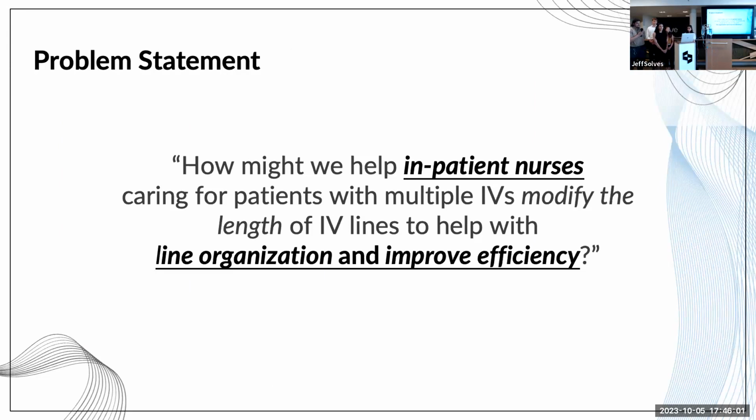So after interviewing nurses, we found that excess IV line length and subsequent tangles are one of the biggest slowdowns in a nurse's shift. So we developed the following problem statement. How might we help inpatient nurses caring for patients with multiple IVs modify the length of IV lines to help with the line organization and improve efficiency?